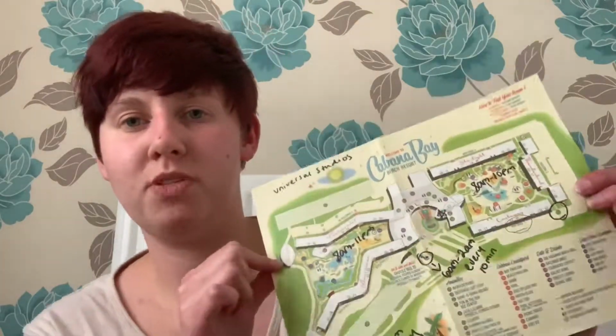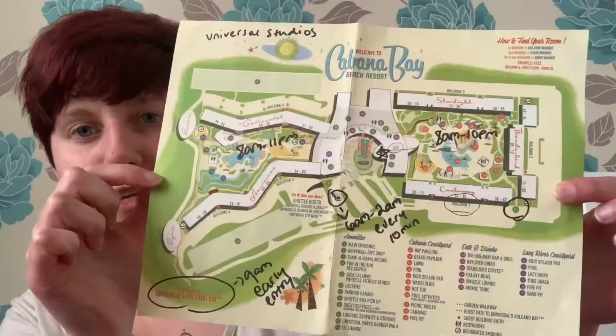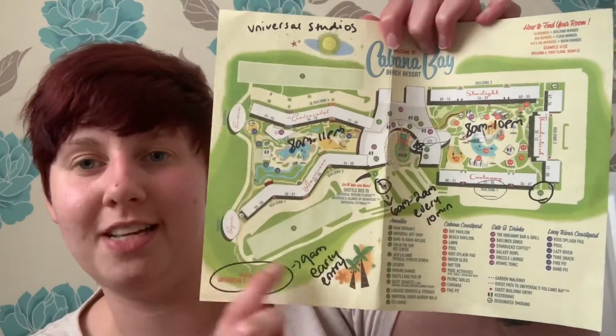This next up is just a map. This was given to us when we checked in at Universal's Cabana Bay Beach Resort. You can see how big the resort is. Cabana Bay is very 50s, 60s themed. It's very retro. And you can see the lady who checked us in, her little doodles.